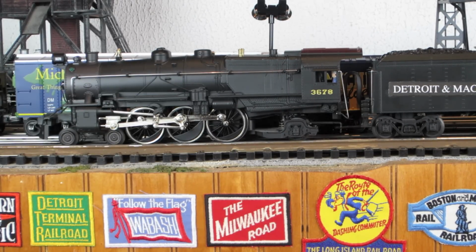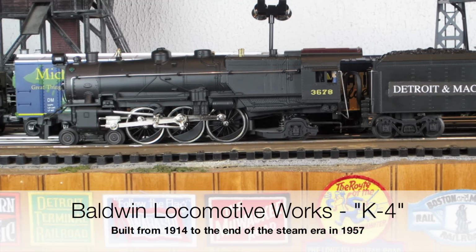Today we're going to talk about Detroit and Mackinac Railway, the steam era. Right now, sitting here in front of us is a 462 steamer, and we're going to fire this thing up and see what it can do.